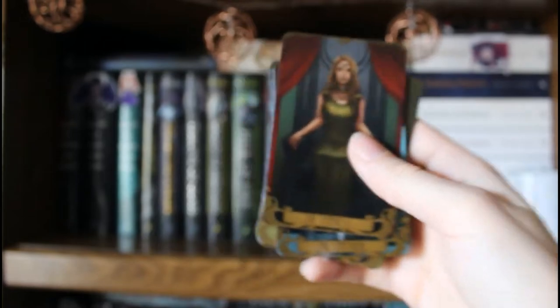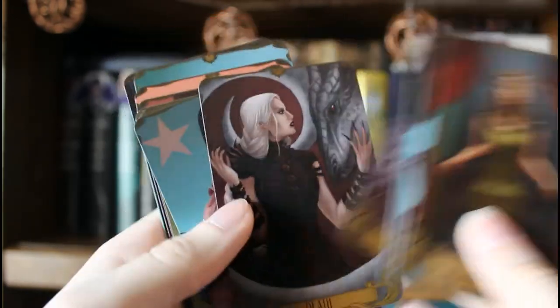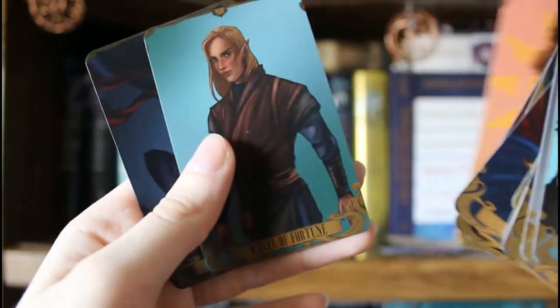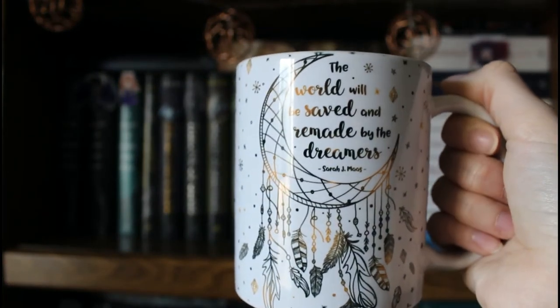And then these tarot cards from the bookish box, but I never got the last package because they never sold it again. So my Major Arcana, I think that's how you pronounce it, isn't completed. And I have some pin backing things, and these pins that I got from the Queen of Shadows pre-order campaign. This is from the same shop as well, and I got it off of Society6.